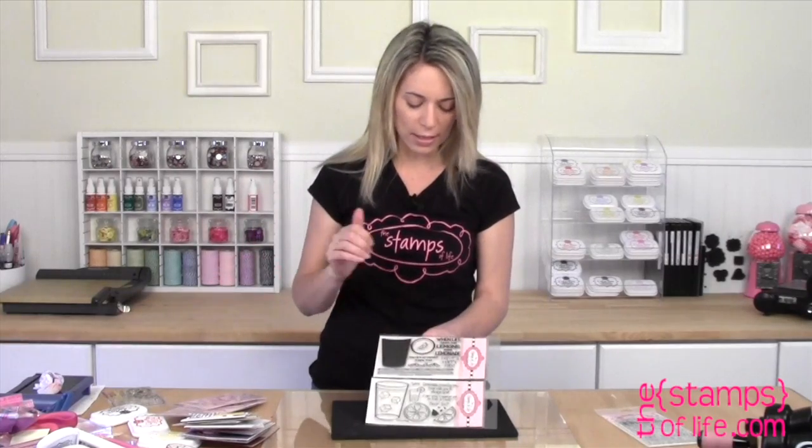And then sometimes I have extra pieces that won't fit on the 4x6. Now instead I could make your little stamps this big, but I want them to be nice, good sizes, so I create an additional stamp set. So this is the additional stamp set.